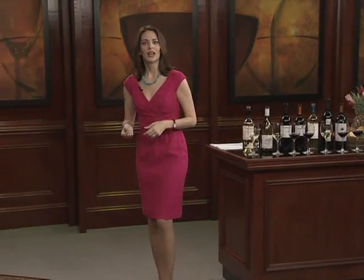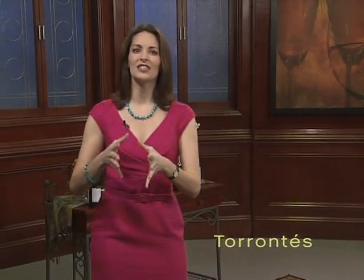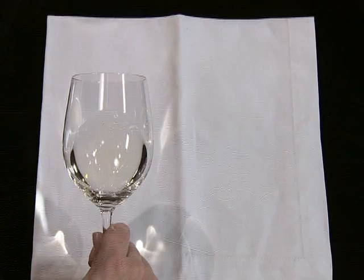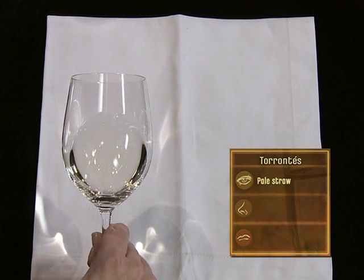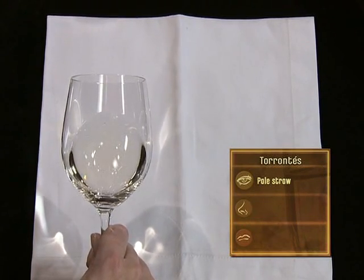Salta is small and represents a tiny percentage of all the vines in the country, but it's famous for a powerfully aromatic and beautiful white wine we haven't seen yet, Torrontés. This is Argentina's flagship white grape and a specialty. So let's take a look at it. Notice the color. This is pale straw, but you do see a wide variety here. Sometimes you'll see it pale straw, sometimes you'll see it a little bit stronger in its straw.